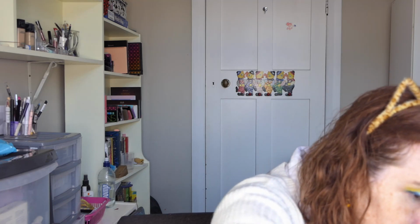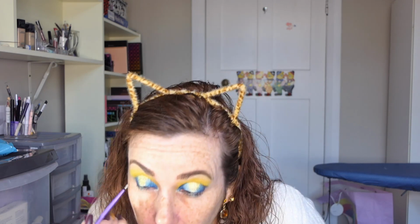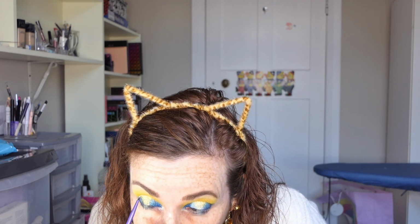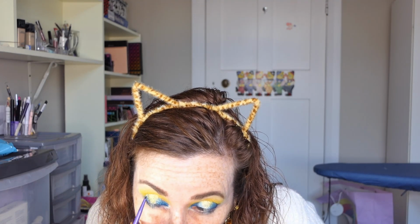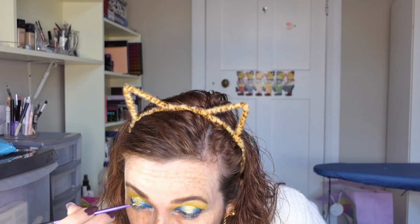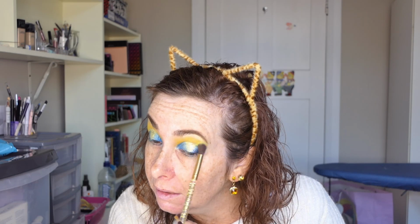But I want a pointy brush. I'm just going to use one of these, and kind of a silver gold, if that makes any sense. So I sort of want to get that reflection of the sun sparkling on the water as it's coming up. That's the idea anyway. Whether I actually succeed in that is a completely different story.